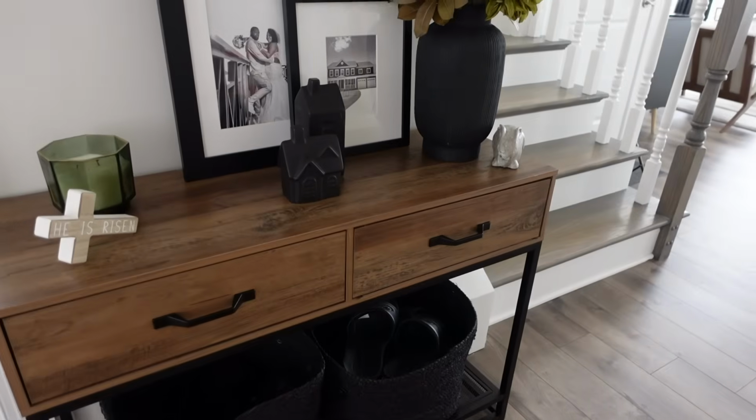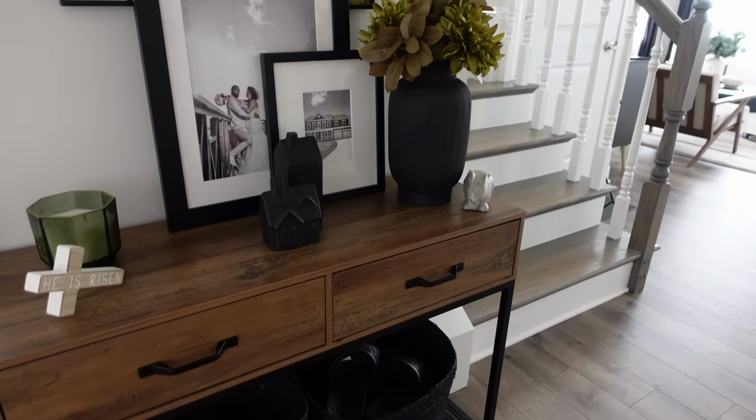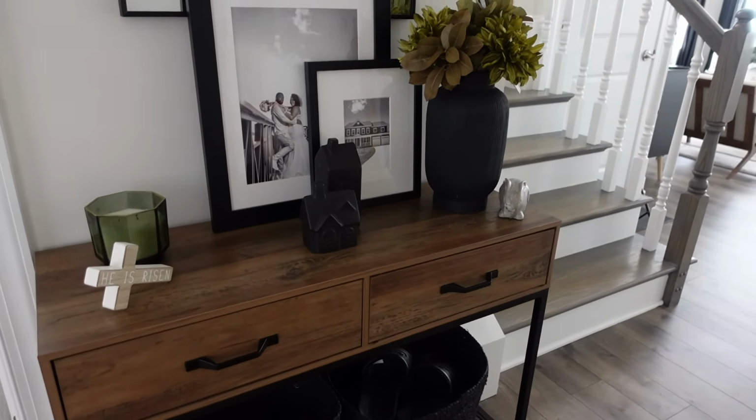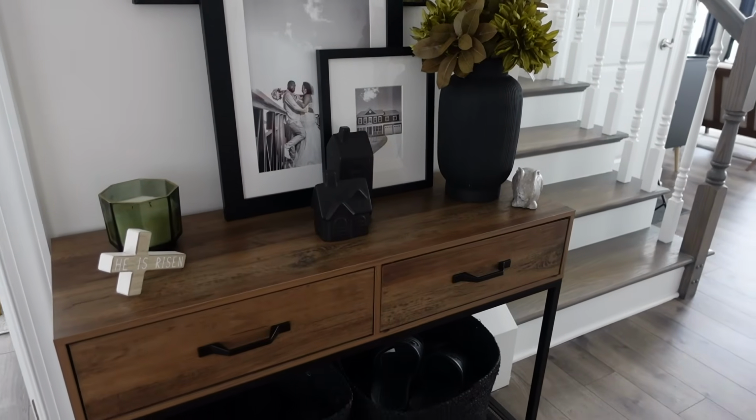It's feeling more and more like spring, and I'm just really, really excited and happy. All right, so we're going to start with the entryway table. Okay, guys, so as I said before, I'll link the vlog up above where I tell everything that I got, but I might give a little brief description of everything.